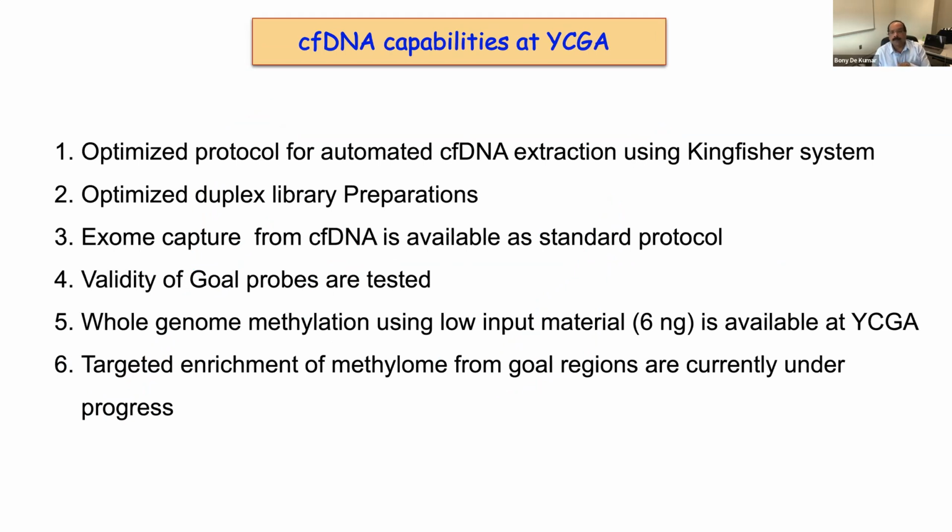To conclude this part, we optimized automated cfDNA extraction using the Kingfisher system. We have duplex library preparation, which we already optimized. We have already standardized the protocol for exome capture from cfDNA, so that is available. We validated gold probes. As you have seen in the pineal glioblastoma case, we can do whole genome methylation using low input material, which is useful for cfDNA. Currently we are working on targeted enrichment of the methylome from the gold region, and hopefully we will have some data soon on this. We will have a panel that looks specifically into those 527 genes and the region around them from the methylation perspective. That will reduce the cost of methylation analysis considerably.